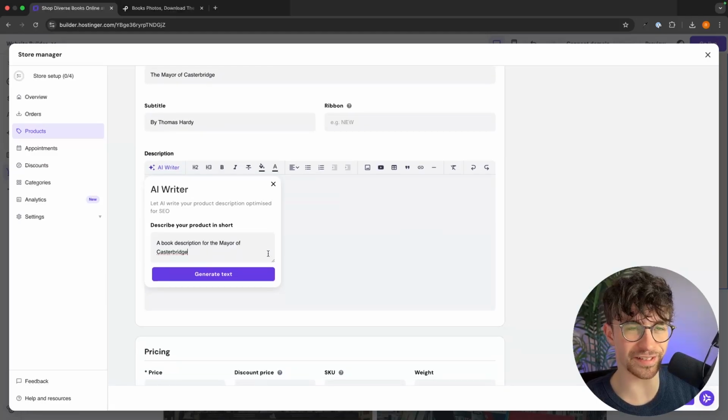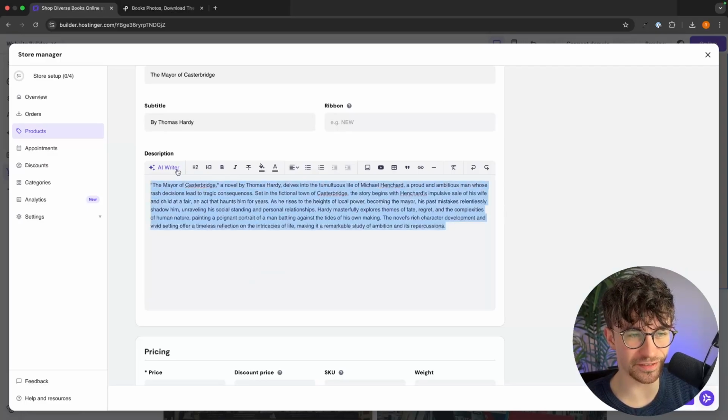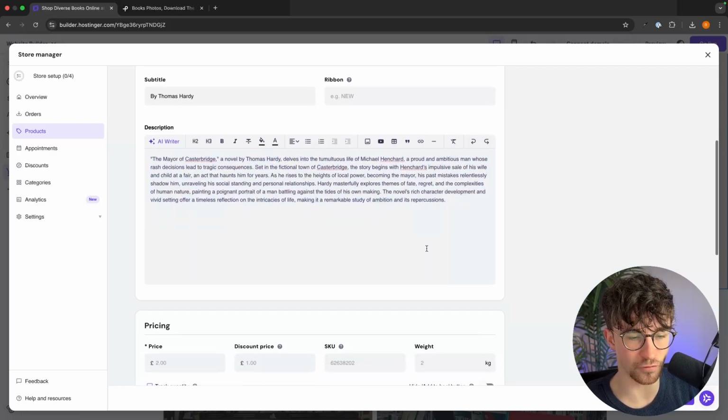So we can enter that in. The only time that you might struggle with this is if these are your own books, as AI won't really have an idea of this. But we can click on generate text right here. And as you can see, this is now going to write out the description for us.